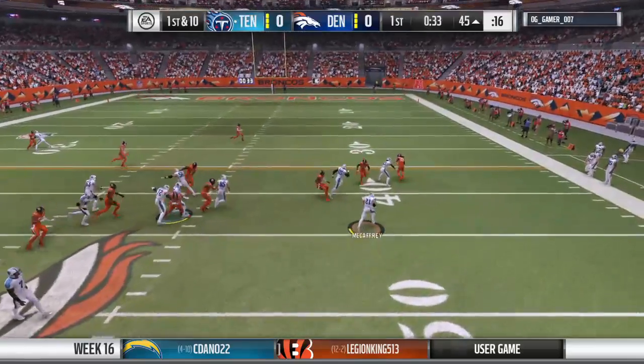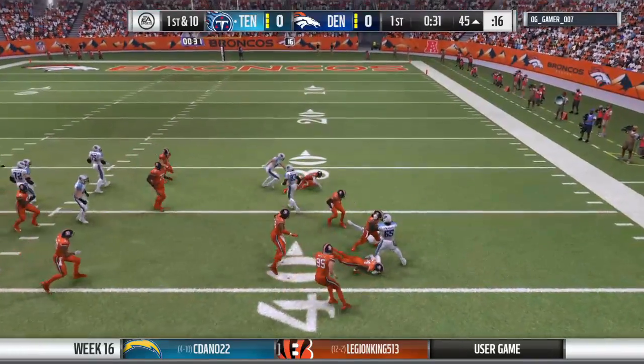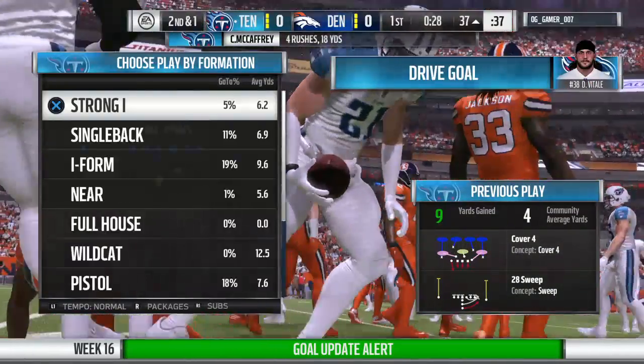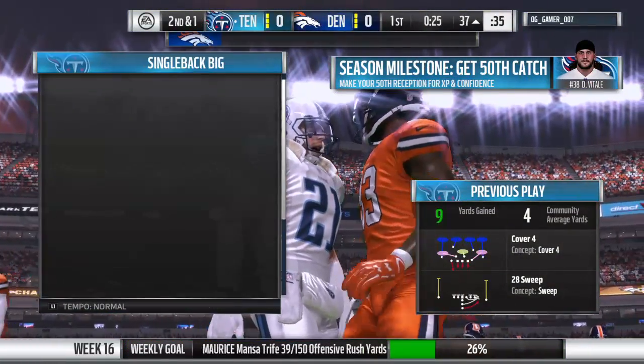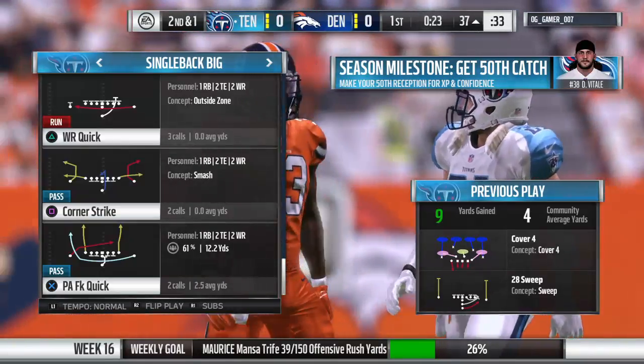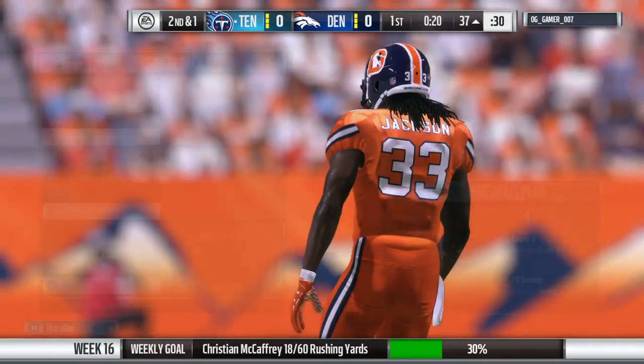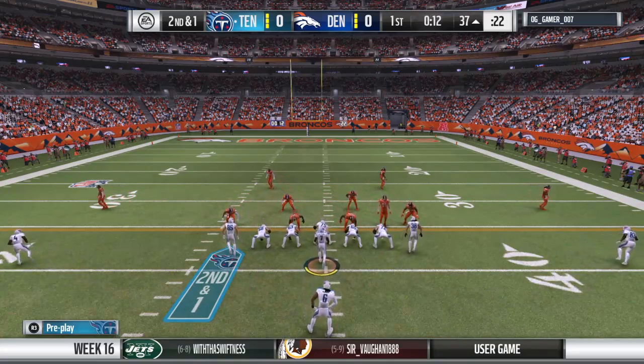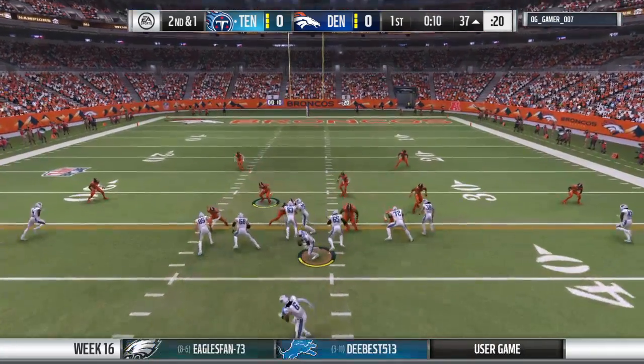Now they'll run it on the toss. And he's going to be stopped at about the 37. 9 yards is the pickup there, and they'll have a 2nd and 1. Some runs are blocked so well, you almost forget that someone has to carry the ball to gain the yardage. The leverage by the offensive line to create space up front, really well done.